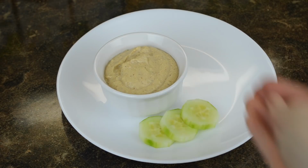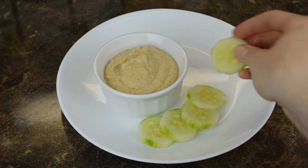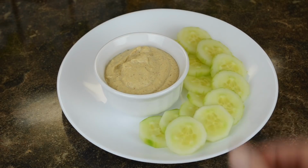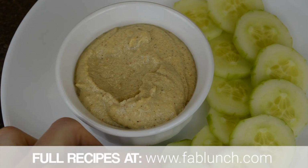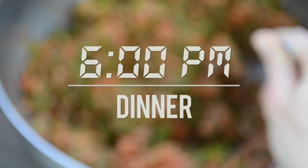So I found this recipe made with steamed zucchinis instead of chickpeas, and it's actually pretty incredible. I think I like it more than the original. By the way, I'll have all the recipes posted for you on my blog, so don't worry, you can easily find them there and try them for yourself if you want. This was really good. Believe it or not, it's dinner time, so there is more food coming.